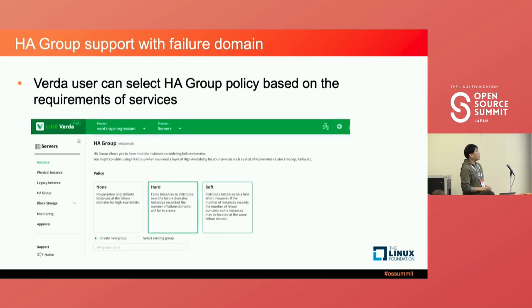And this is the Verda dashboard UI. When the user creates a new instance, they can choose the HA group policy, like policy none, policy hard, or policy soft, from the UI.